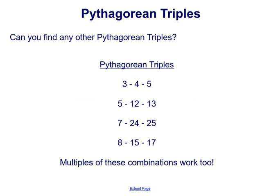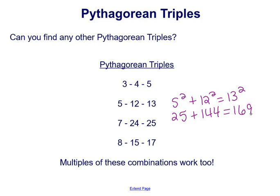So some examples, again, we have 3, 4, 5, because 9 plus 16 equals 25, 3 squared plus 4 squared equals 5 squared. But we also could have 5, 12, 13, those side lengths. We have 5 squared plus 12 squared equals 13 squared, because 25 plus 144 equals 169. So that's a Pythagorean triple.